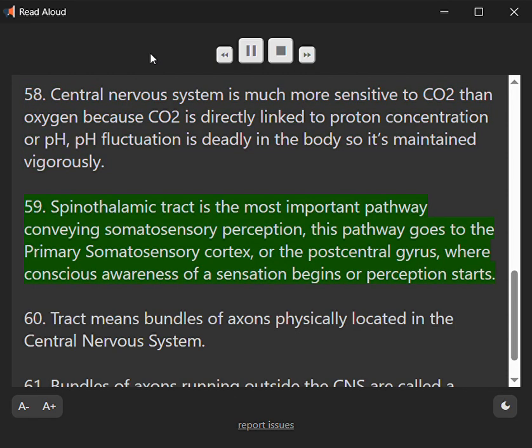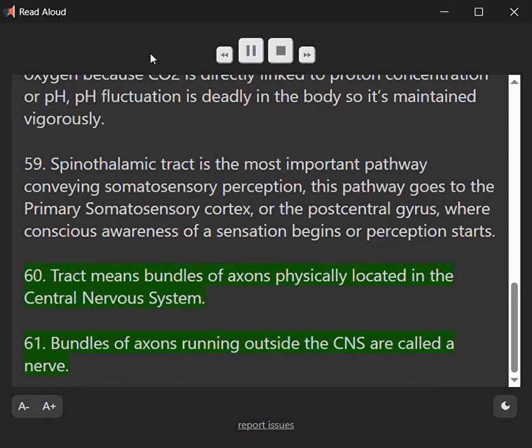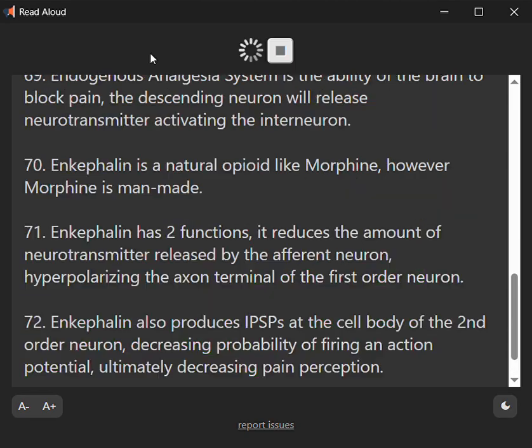59. The spinothalamic tract is the most important pathway conveying somatosensory perception. This pathway goes to the primary somatosensory cortex, or the postcentral gyrus, where conscious awareness of a sensation, or perception, starts. 60. A tract means bundles of axons physically located in the central nervous system. 61. Bundles of axons running outside the CNS are called a nerve.